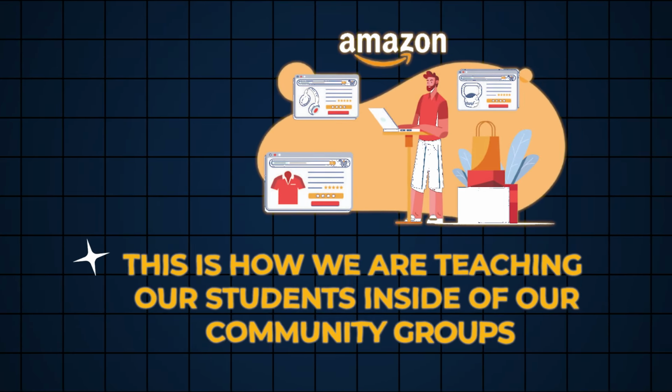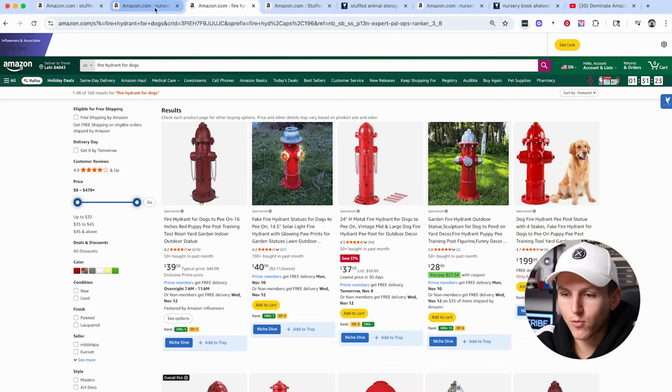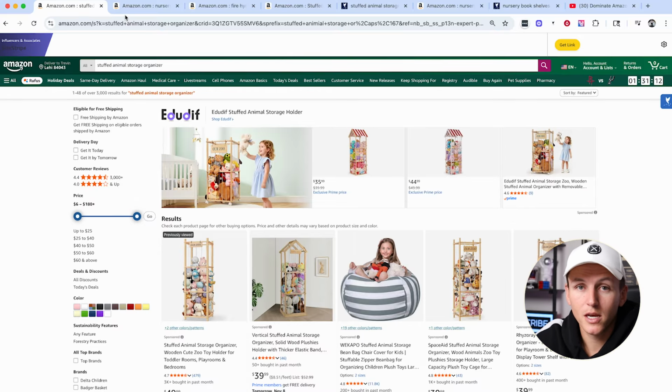And over the last couple years, this is what I've been doing. And especially moving forward, this is the only way I'm doing it. And this is how we're teaching our students inside of our community groups. So let's give you guys a breakdown. We have three products. We have a fire hydrant for dogs, a nursery bookshelves, and stuffed animal storage organizers. And we're going to give you a deep dive and analyze these potential products and whether or not they have potential or not.